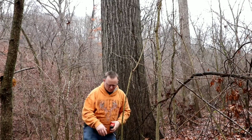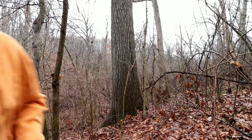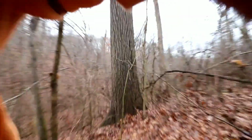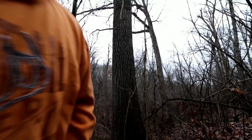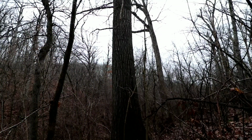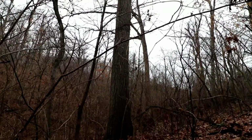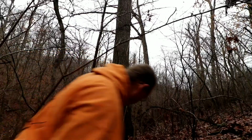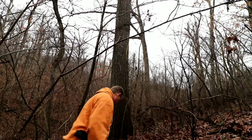Let me go ahead and zoom that camera out. I've got the wide angle lens on here and it almost seems like it's just not wide enough. Get this set up here. Flip that screen around so I can see what it can see.